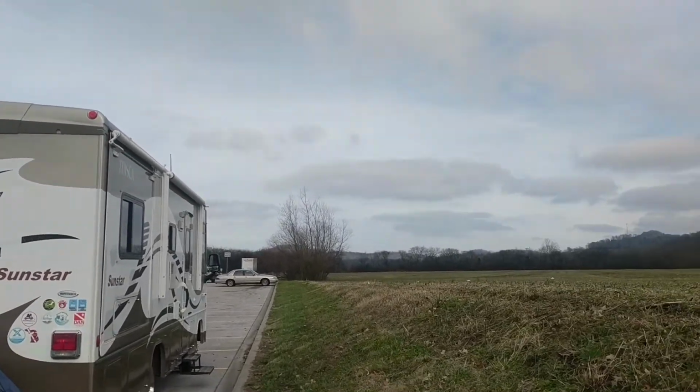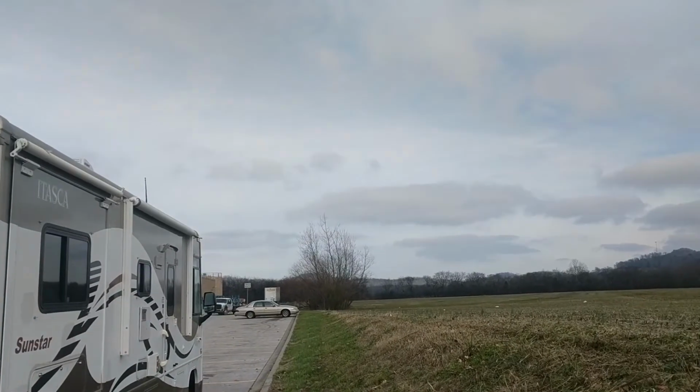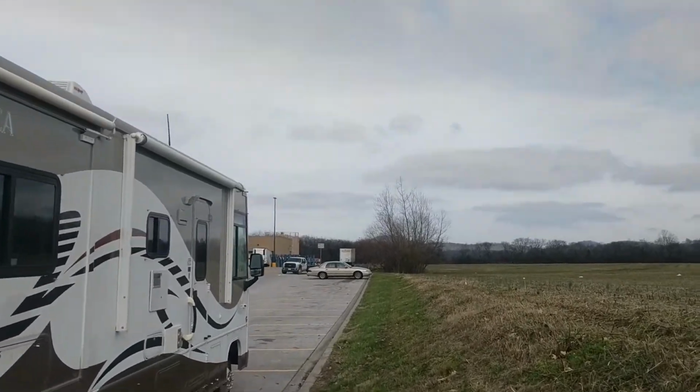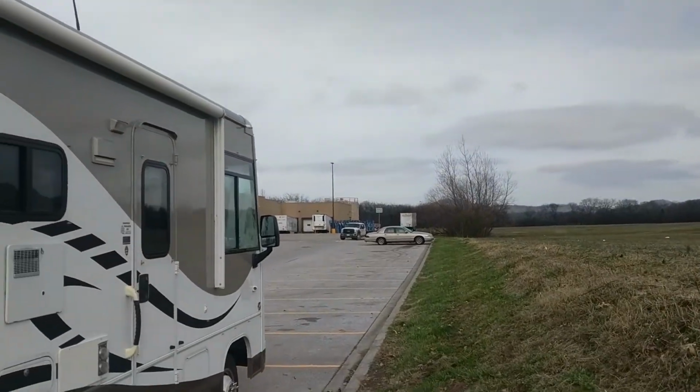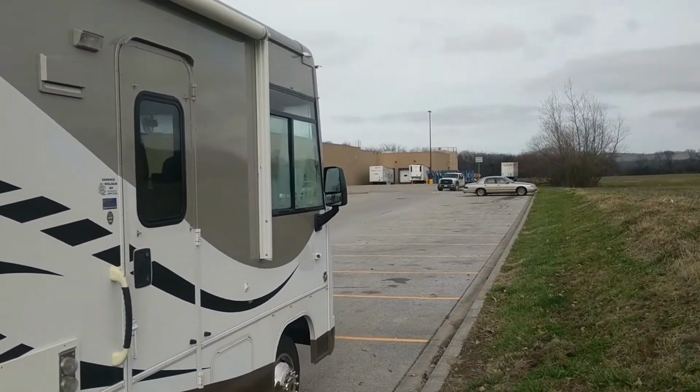So that's our favorite app to do so, because it also includes Cracker Barrels and other places that you can stay overnight. I am heading in because we're about to take off from this Walmart.